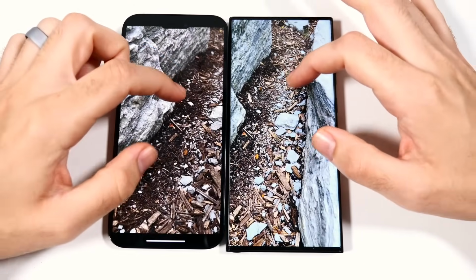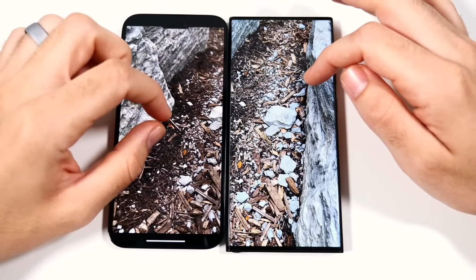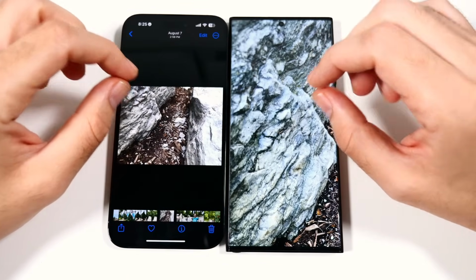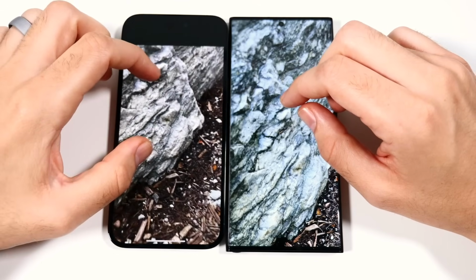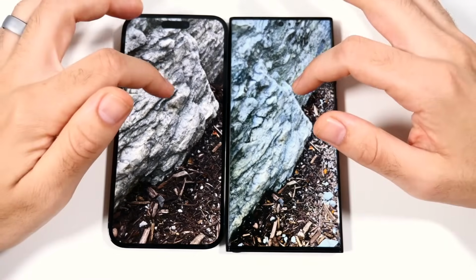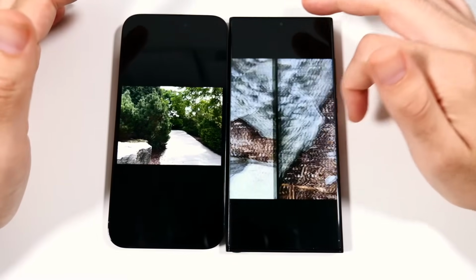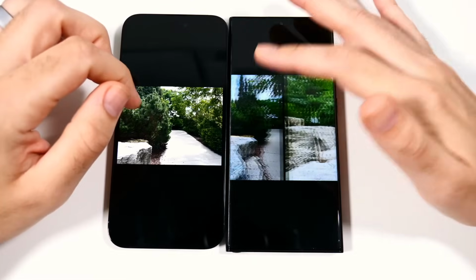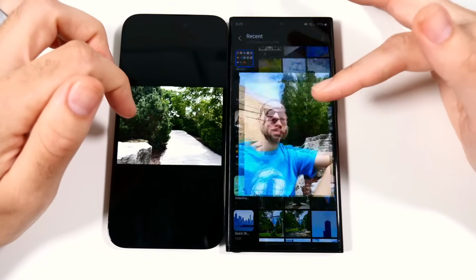So you can see right here, looking at the rocks, the Samsung is a little cooler looking. Not cooler as in it's cool, but cooler in temperature. The iPhone is a little bit on the warmer side. So there are a few differences here, but it's nothing super major between these phones, and I think it just comes down to the zoom.